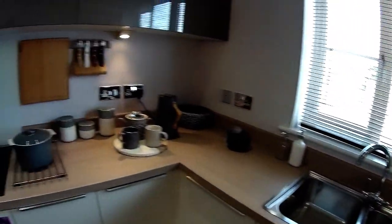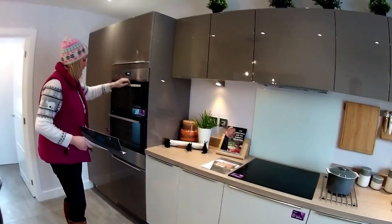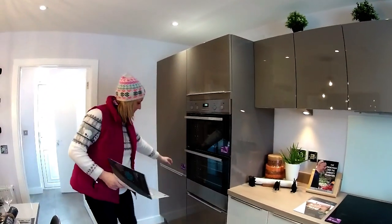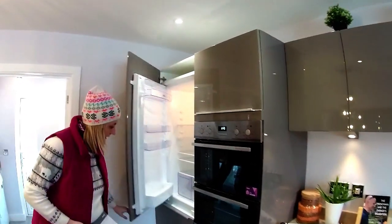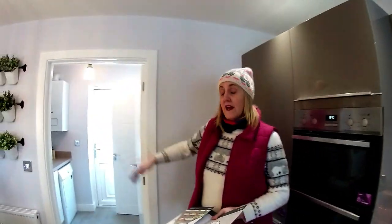Look at this, you've got a lovely marble rolling pin. I like the way the chopping board hangs up. So you've got your oven and your grill. This will be your fridge freezer there on the end. But we've actually got a utility room for everything else.